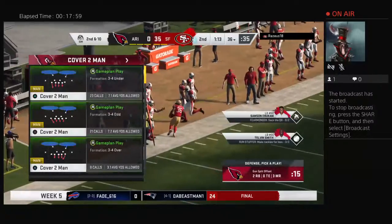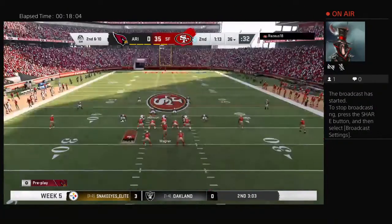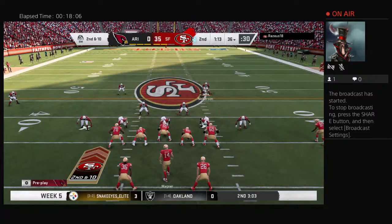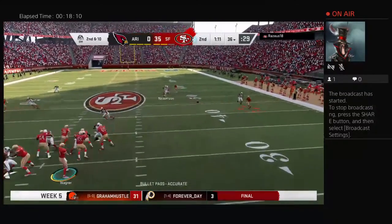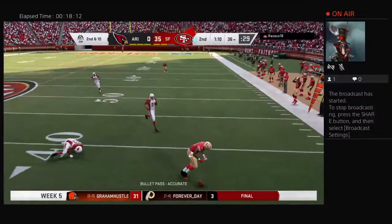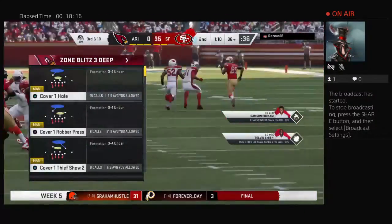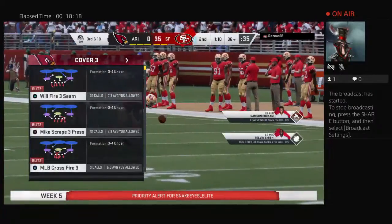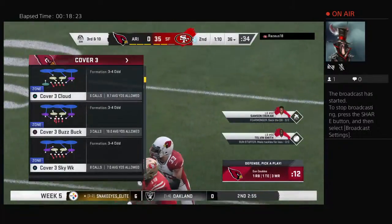Now the first play of the drive there is incomplete. They'll try again from the 36 on 2nd and 10. Throwing again. Wagner. And that'll be incomplete. Took a pretty good shot as he tried to pull that one in. Couldn't hang on. 3rd down. Feels like they're getting caught in between here because they didn't get completions on 1st and 2nd down.